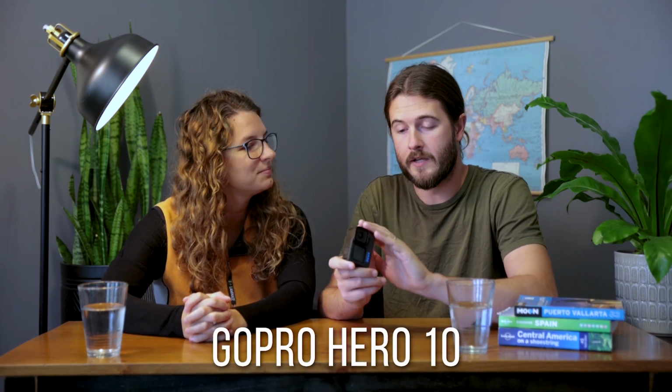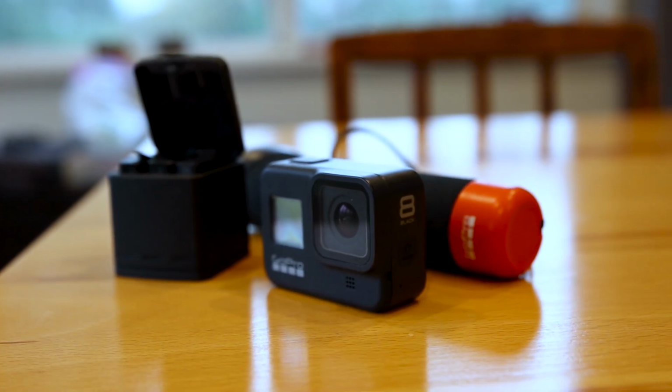Yeah, this is the GoPro Hero 10 that we're using, but basically the GoPro Hero 7 Black and up are just great options for that. It is actually the camera that got us into doing what we're doing right now, and so you never know. You might become obsessed like us.